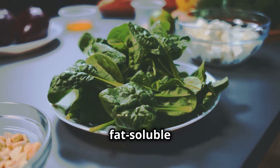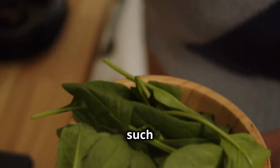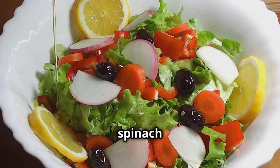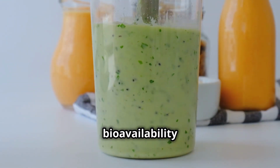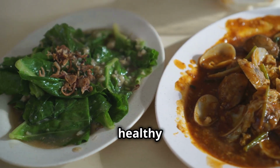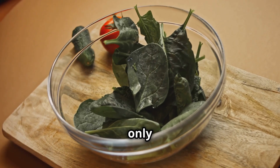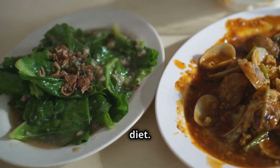Spinach contains fat-soluble vitamins, meaning that consuming it alongside healthy fats, such as avocado, olive oil, or nuts, can improve nutrient absorption. For instance, drizzling olive oil over a spinach salad or adding avocado to a spinach smoothie can enhance the bioavailability of the nutrients. By incorporating spinach into your meals and pairing it with healthy fats, you can enjoy its numerous health benefits while effectively managing your blood sugar levels. This leafy green is not only a powerhouse of nutrition, but also a delicious and versatile addition to any diet.